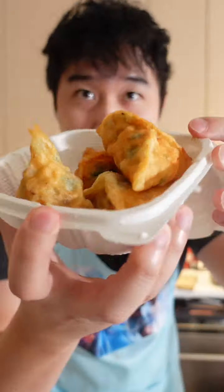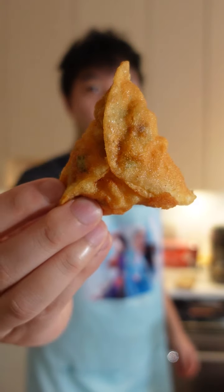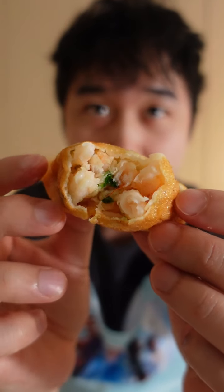Hey guys, we are starting off day 20 of Dim Sum Every Day for a month with a certified banger. Actually, this is not a certified banger. I don't think every dim sum place has this. Look, it's almost like a samosa. This is a shrimp and chive fried dumpling. Again, loaded to the brim with tender shrimp.